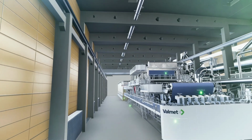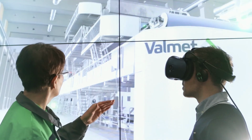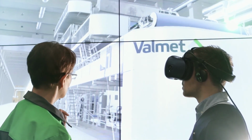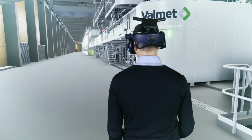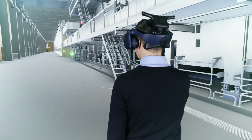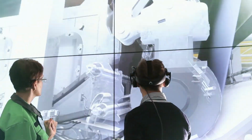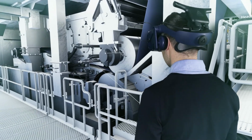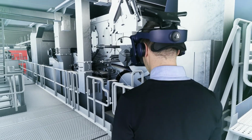The Valmet Virtual Mill is an interactive virtual training environment, and it is part of Valmet's Learning Services and Industrial Internet offering. The Virtual Mill is a digital design twin of the customer's machinery and surrounding facilities. It can be used for training operators and maintenance workers before both the initial startup and major shutdowns.